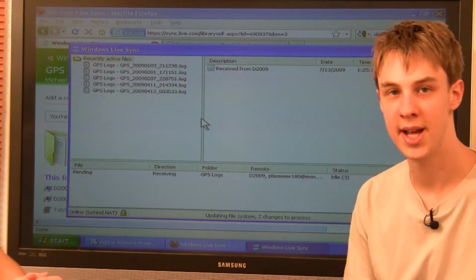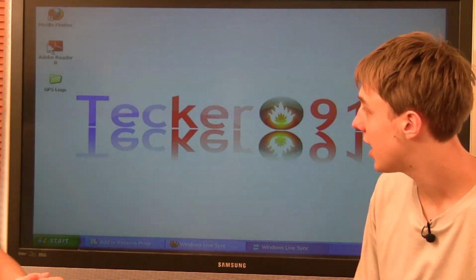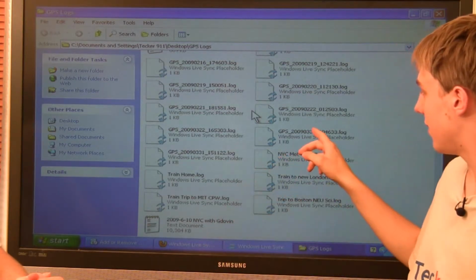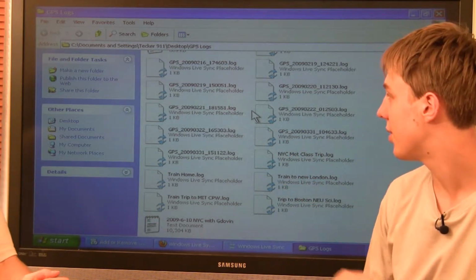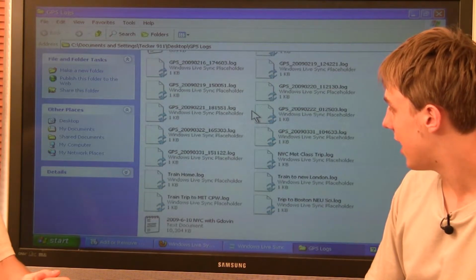Takes a minute or two to download everything. You can see they're showing up. If I go to the desktop and open that folder, here we are. Here's the GPS logs. If you see this little P2P icon, that means the file is yet to download. So it's actually downloading as we speak. It's about half done right now.